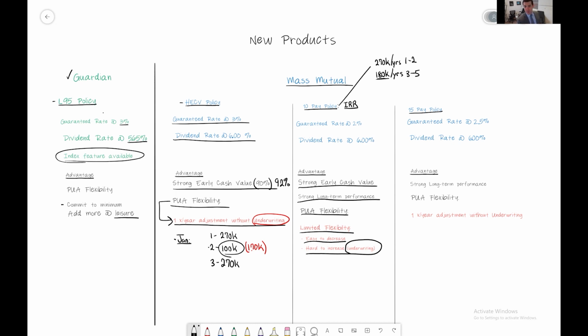Also, the terminology 10 pay means you can pay into it for a maximum of 10 years, which I think will work well because I know primarily we looked at 5 and 7 year funding periods, and you could go up to 10 years if you wanted to. After that, though, premiums can no longer be paid into the policy, just for full awareness there.